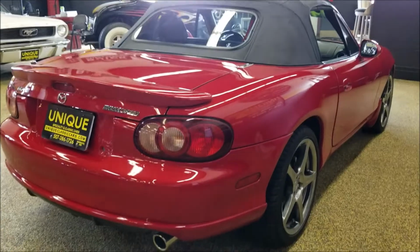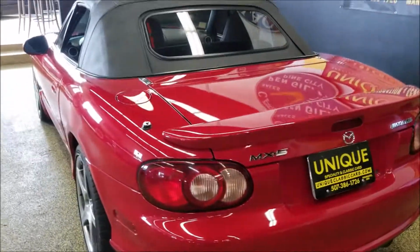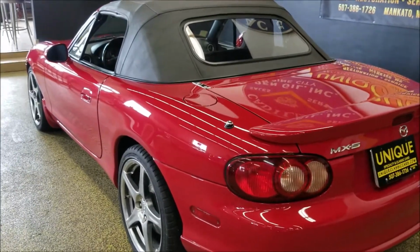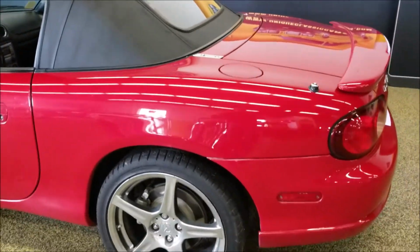So this car is ready to go, turnkey. There are no engine lights on, no warning indicators, nothing I've seen from any sort of paint work, anything like that. Clean Carfax, verifies the miles. It's about 59,000 miles, maybe just a tad over. Get in there and check that out here in a second.